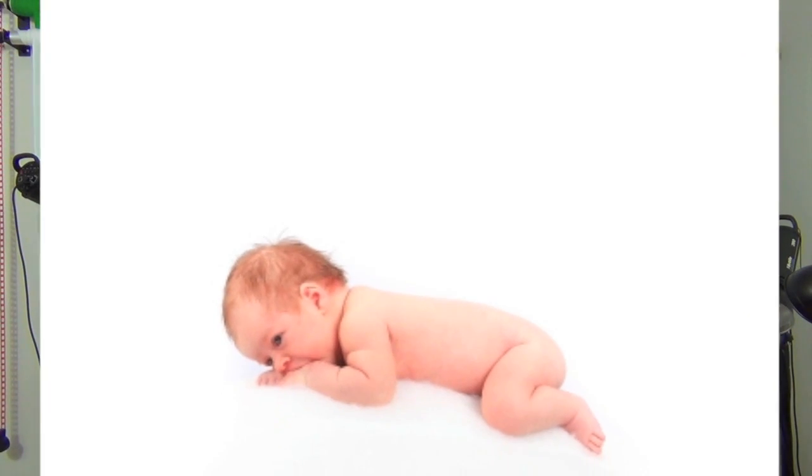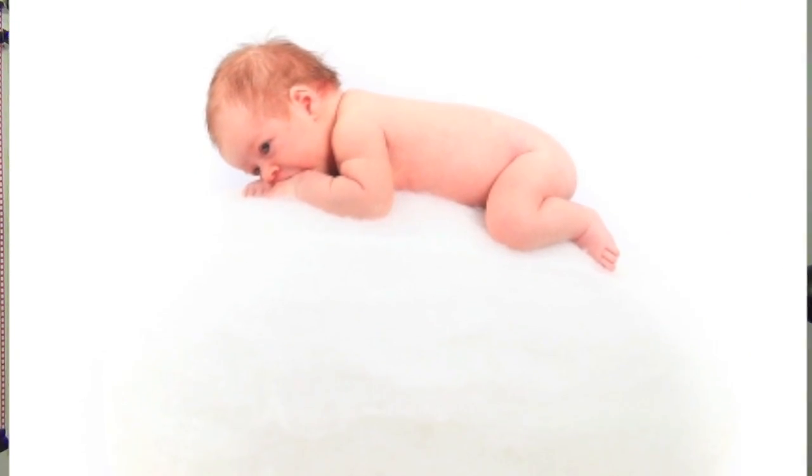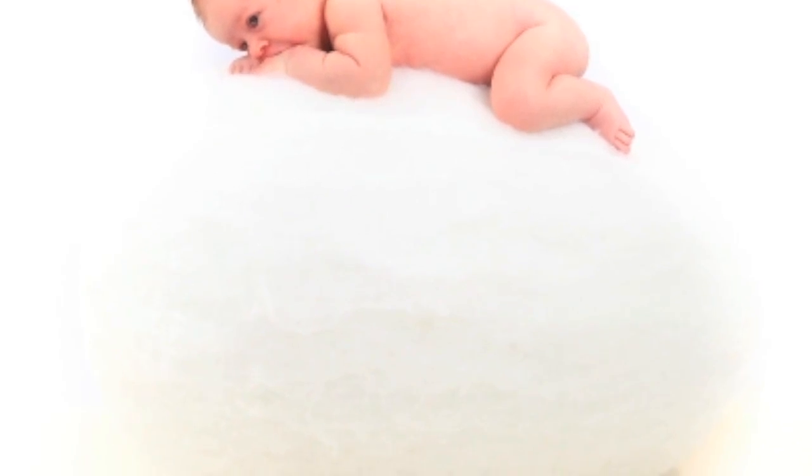After a bit of editing and post-production, the giant egg had such a wow factor to some of the parents, I had to do it over and over again, despite my intention not to go over the top with only one baby photography idea.